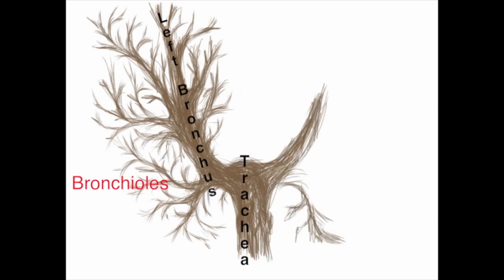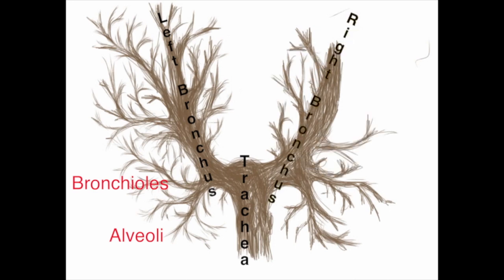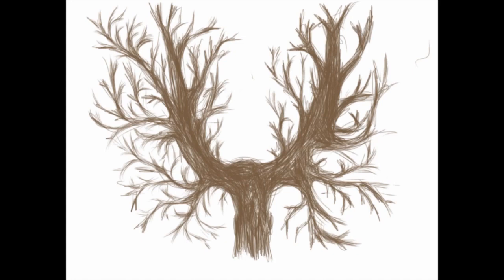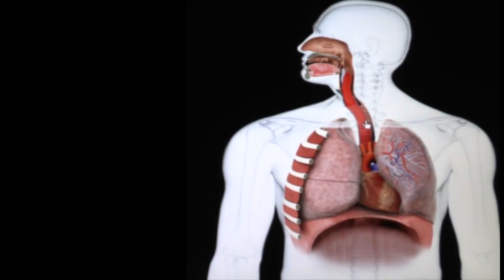Interspersed along these bronchioles and at the end are little gadgets called alveoli, which are similar to cat flaps, if you can think of the analogy of a cat flap, allowing the oxygen to pass straight into the blood supply. The arteries and veins would be very close to these vessels.